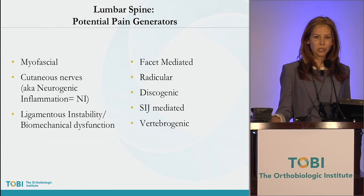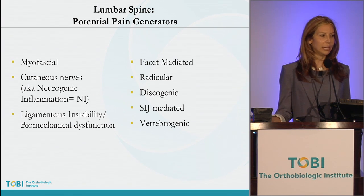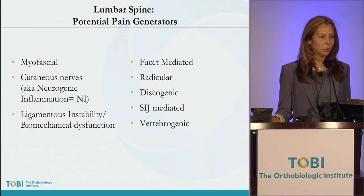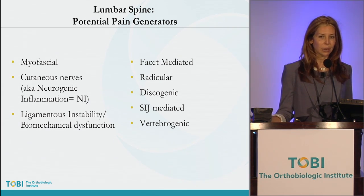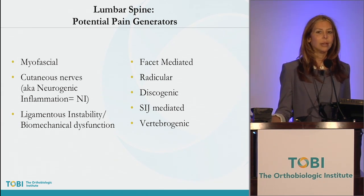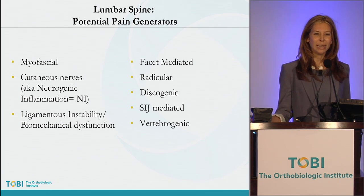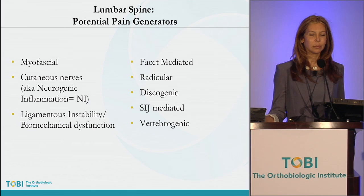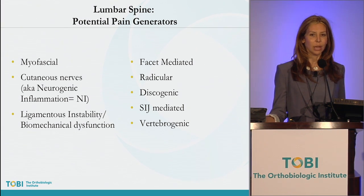So potential pain generators, just to review, I know we all know it: myofascial, the cutaneous nerves, once again, John Lyftogt's work with neurogenic inflammation, especially when patients have had multiple surgeries or trauma to the back. And this is very classically presented when patients talk about burning in their back. This is the first condition I want to rule out.